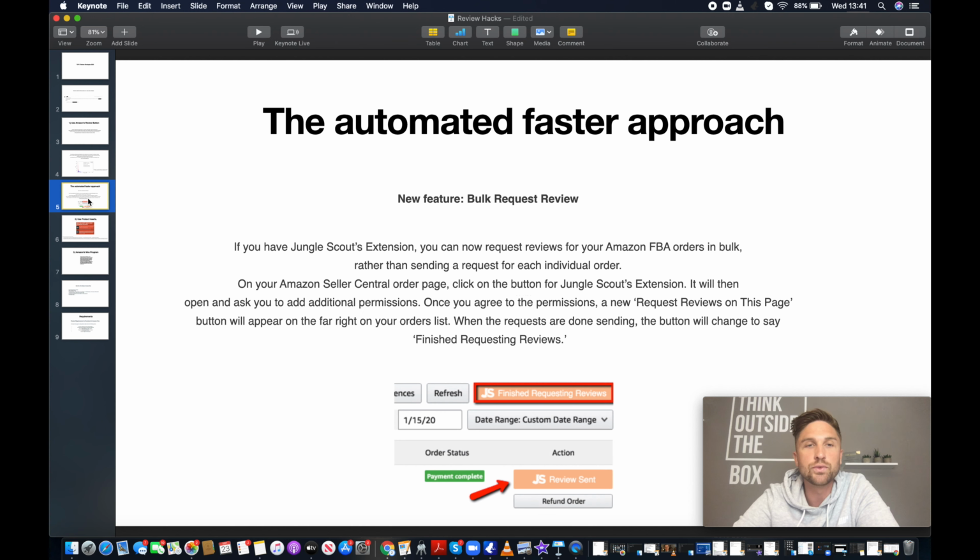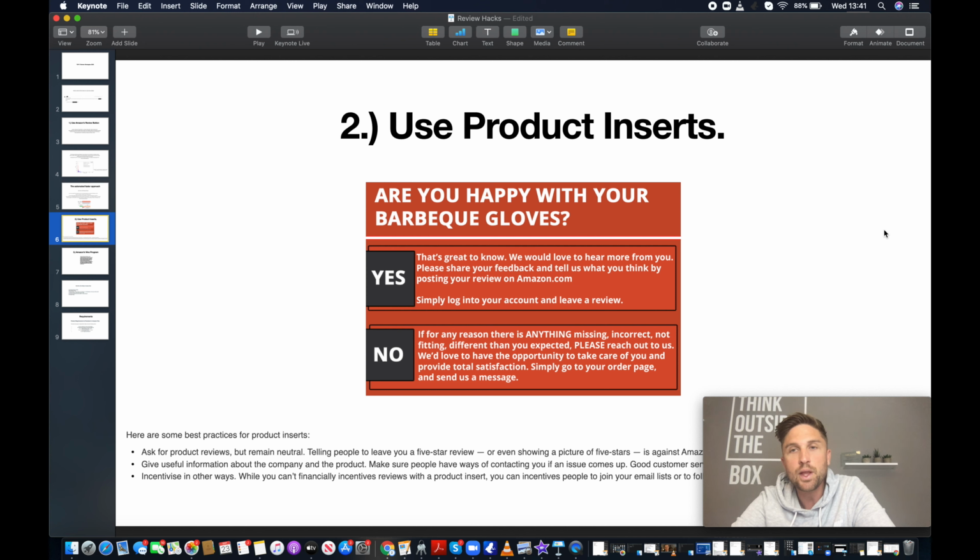Now, moving on to the second approach, people overlook this and don't do it. Product inserts, guys. It's a very cheap way of grabbing your customer's attention when they open the product up. It basically gives the customer an opportunity to read what you have to say, which is usually sort of bigging up your business and trying to encourage them to leave you an honest review.